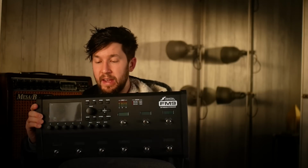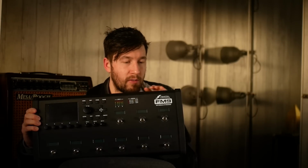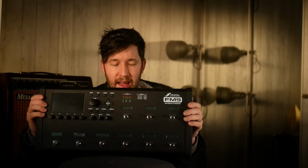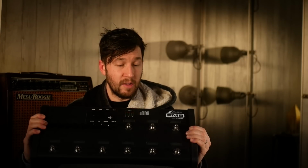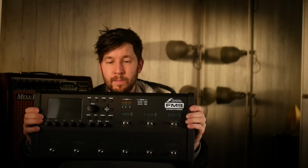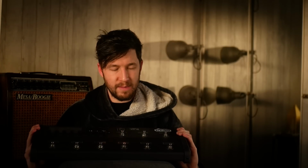Got SPDIF in and SPDIF out, got MIDI ins and outs. You've got a ground lift there. And not only that, you've got the most amps by far of any other modeler. You've got the most effects. You've got the most granular capability of actually getting into any of the effects and tweaking them. It's easily the most tweakable modeler there is. I think it's probably the most road-ready modeler there is.